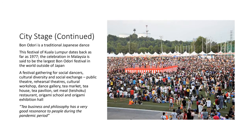As a festival gathering place for social dances, cultural diversity and social exchange, it consisted of public theatre, rehearsal theatres, cultural workshop, dance gallery, tea market, tea house, tea pavilion, set meal, Teshoku restaurant, origami school and origami exhibition hall. Tea business and philosophy has a very good resonance to people during the pandemic period.